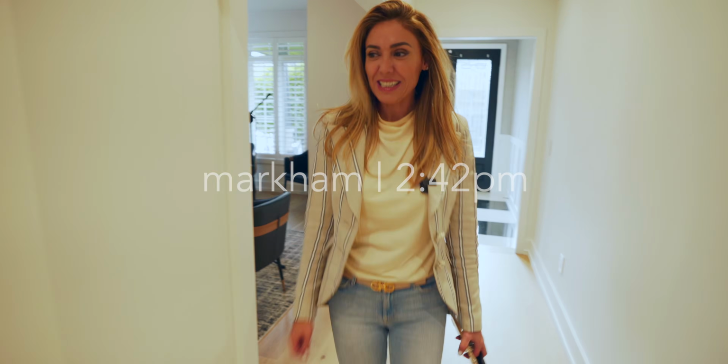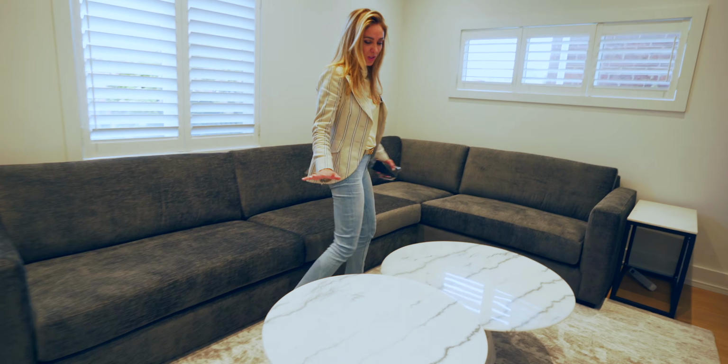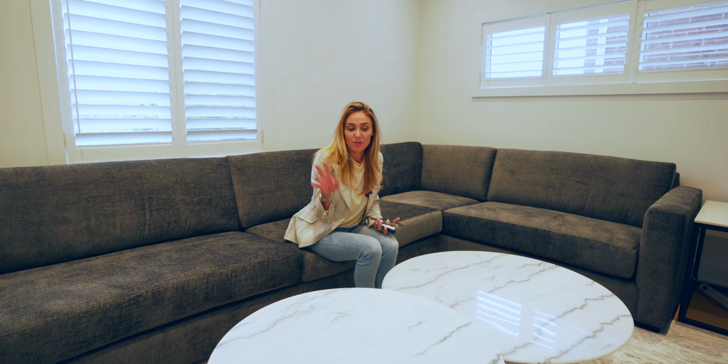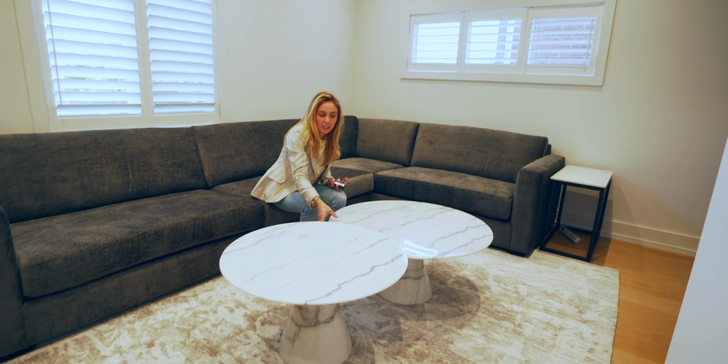Just having a meeting in here. Just want to see a few of the pieces. Oh, this looks so fantastic. Loving this. Okay, so we just had our coffee table delivered. We decided to go with a 2-piece versus a 1-piece. And I love this effect because now it gives you that staggered kind of feeling here.